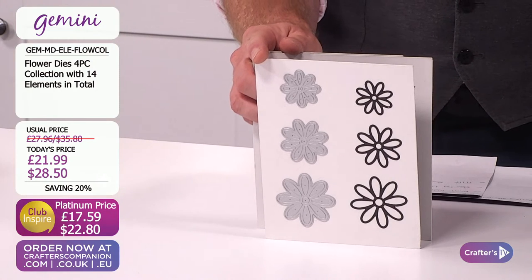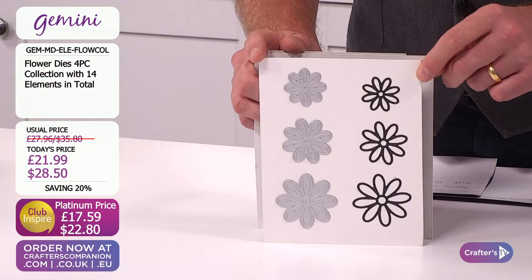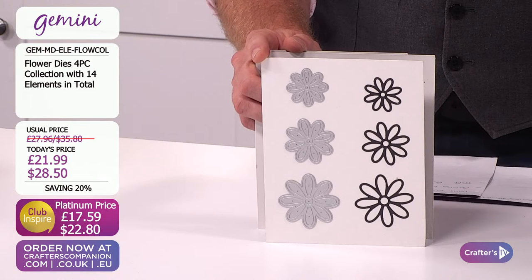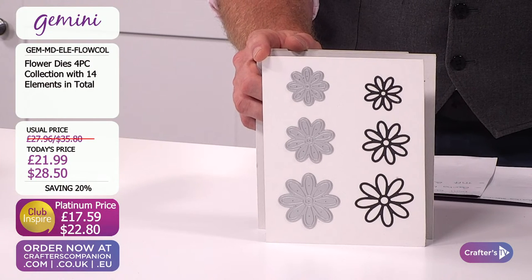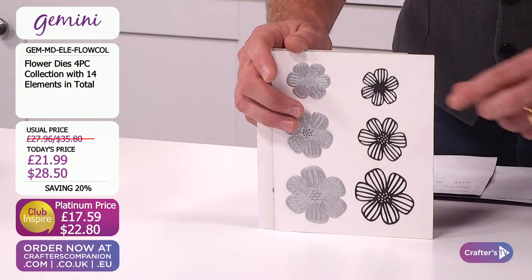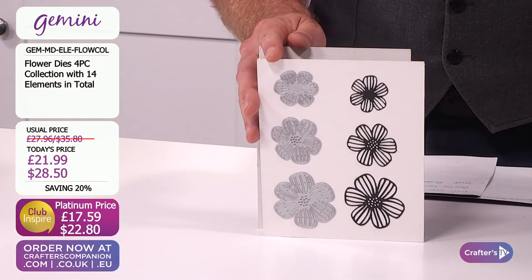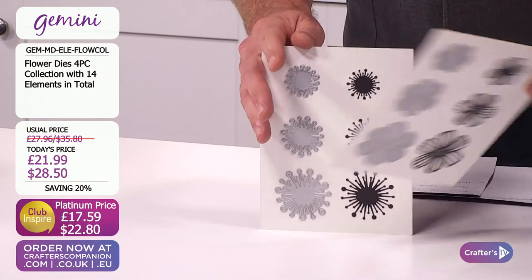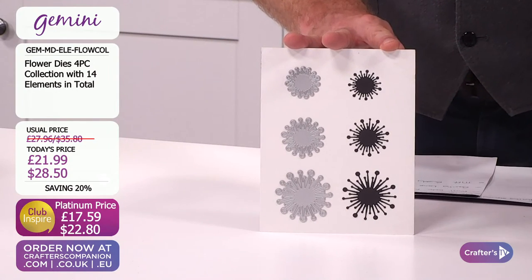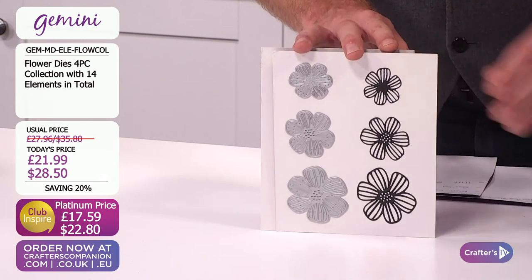Think of all of the different papers and cardstocks that you can back these with. I also think these will look really beautiful if you're into making your own backgrounds, like your watercolor backgrounds, just cutting these out in black or white and placing them over the top of those backgrounds, I think will give you a really, really cool effect. Then you've got the beautiful, charming floral. Again, plenty of paper piecing opportunities right there. And then lastly in the set is the dreamy dandelion, all working very nicely together with each other.